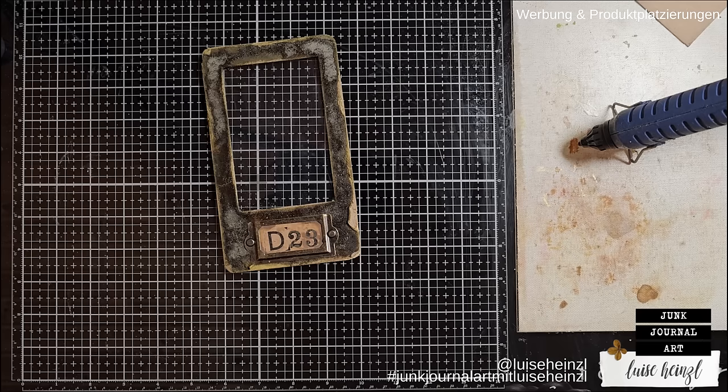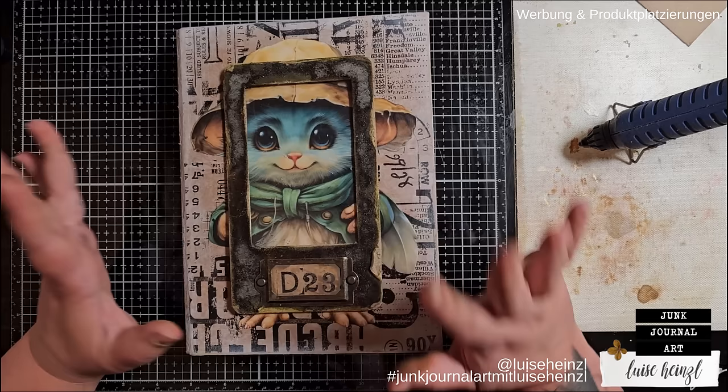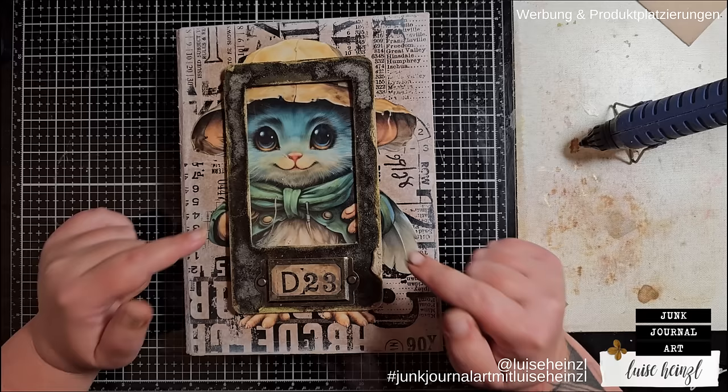I've already plugged in my hot glue gun, because now I want to do several different things. First of all, and I will glue this down with hot glue later, and I will tell you in a second why I use hot glue and not something else.